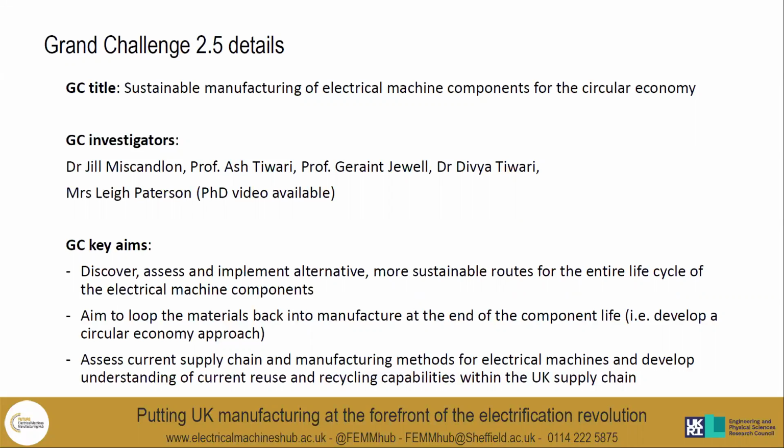And also one of the things that will be critical to the FEMM Hub is looking at the supply chain available in the UK, and helping to develop the capabilities of that supply chain. So there will be people currently working in recycling or reuse of materials. There will be people working in electrical machine supply chain. And what we're looking to do is scope out what capability is available and how we can help bring these two worlds together, to really get something which is impactful from a circular economy point of view for electrical machines.